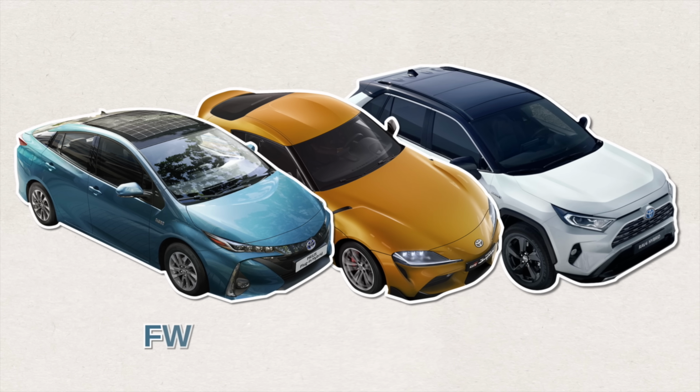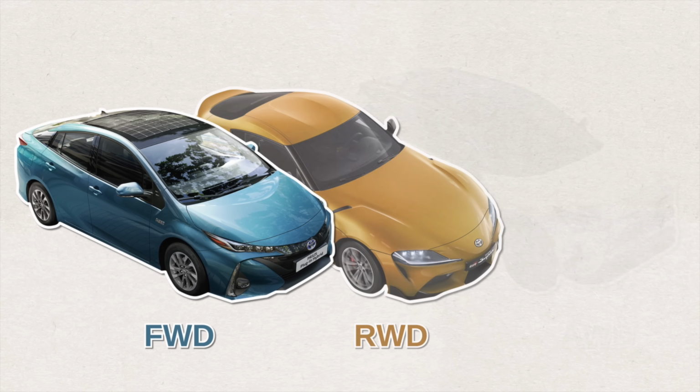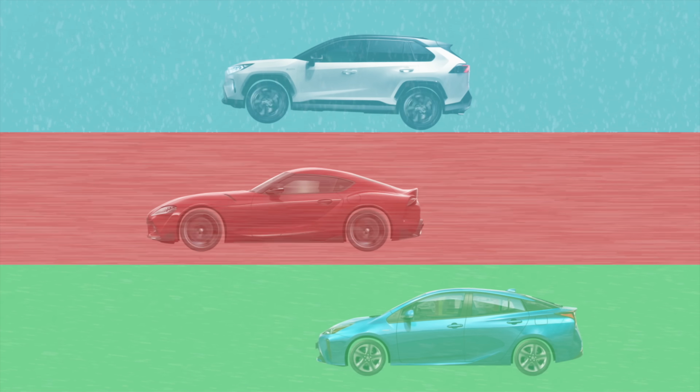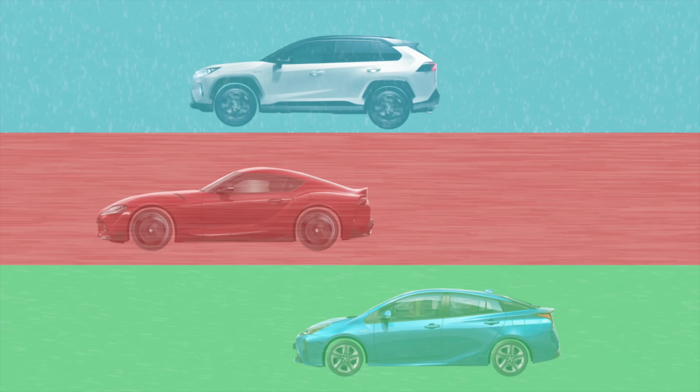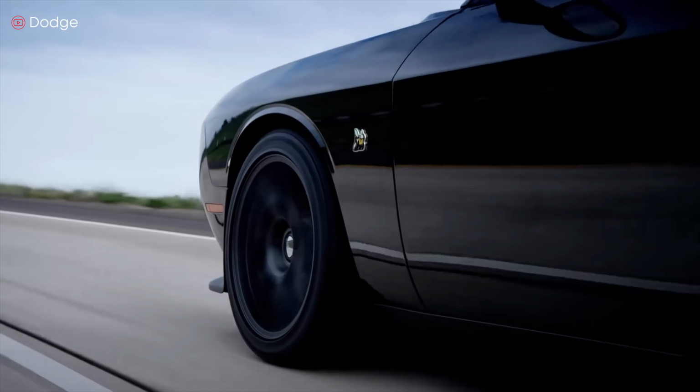Today, we're looking at front-wheel drive, rear-wheel drive, and all-wheel drive vehicles. Which system is the most efficient, fastest, safest, best in snow? We'll break down the differences between the systems, see the pros and cons of each, and bust a common myth. So buckle up and let's get going.